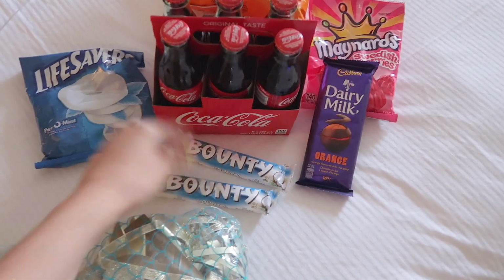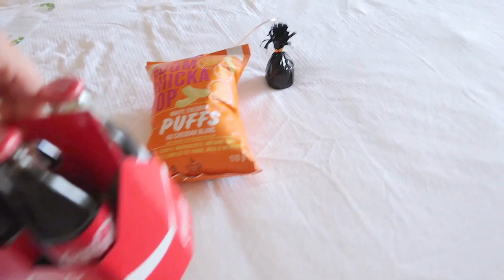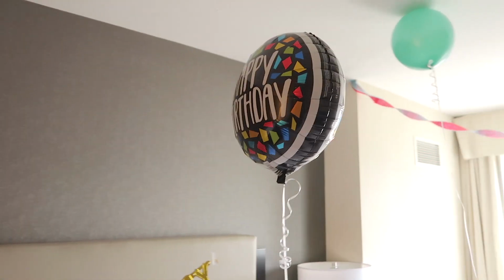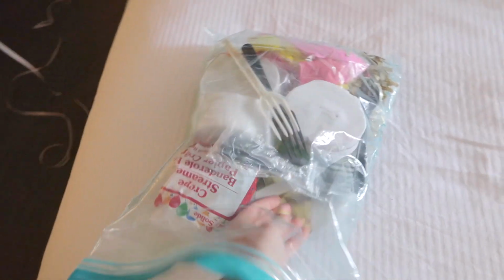We also picked up a bunch of my dad's favorite snacks. So I kind of wanted to arrange it on the bed, all cute how they do at PR events and stuff. So it's like their own little mini bar. That's kind of cute. And then we have the little happy birthday balloon up top. And then I brought some more extra balloons and streamers and stuff from home in my happy birthday banner that I use for literally every occasion.